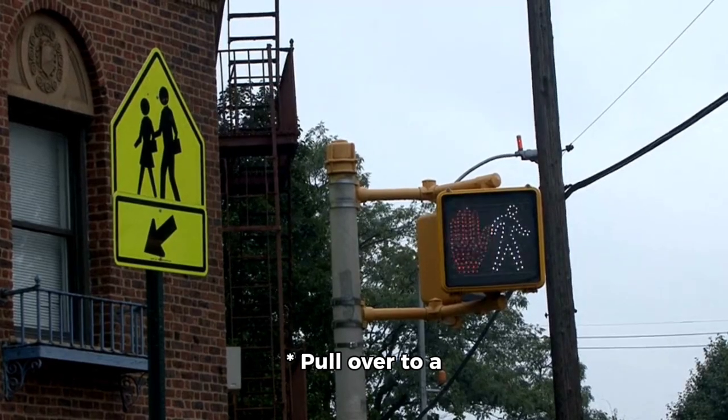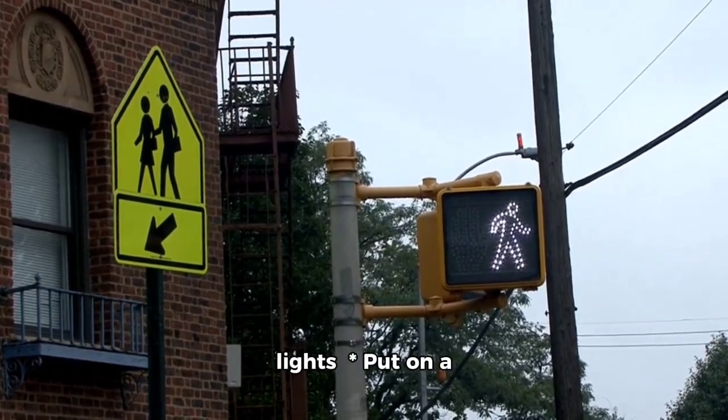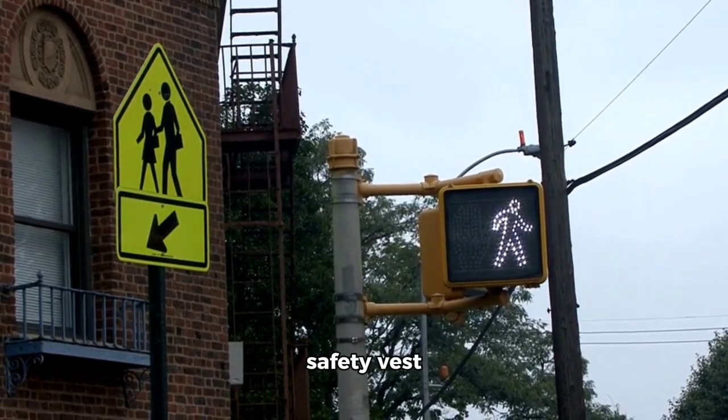Pull over to a safe location. Turn on hazard lights. Put on a safety vest.